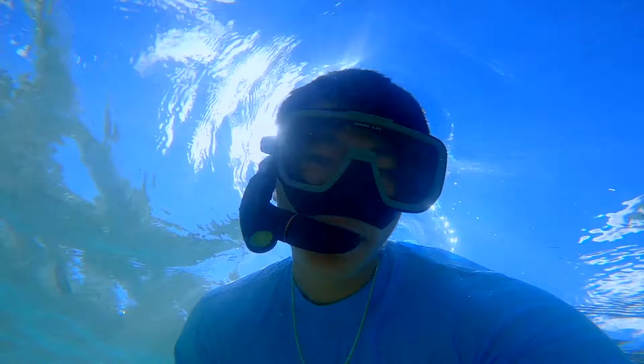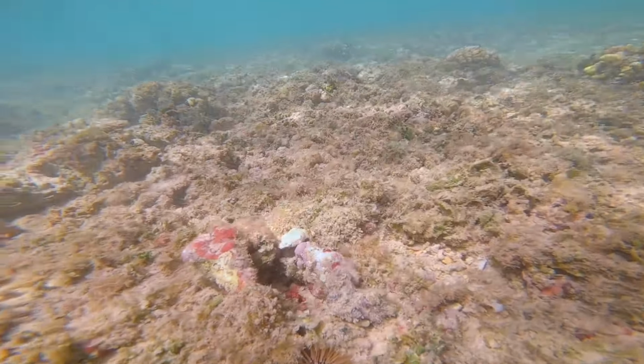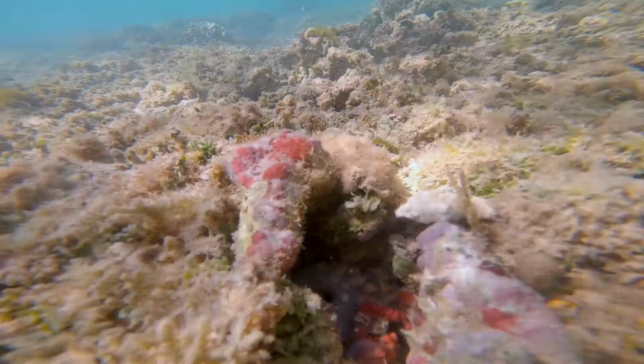As you guys can see, it's another shallow water dive on the flats. I think it was low tide. It's definitely harder to see Tako when it's low tide. Your face is lower to the ground and you can see less ground.